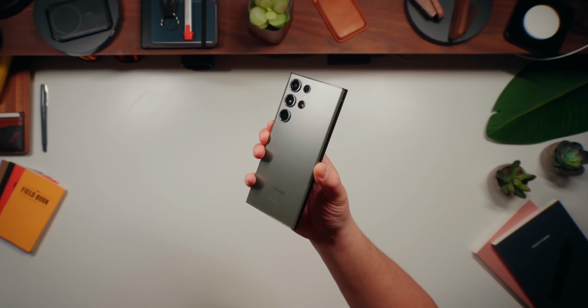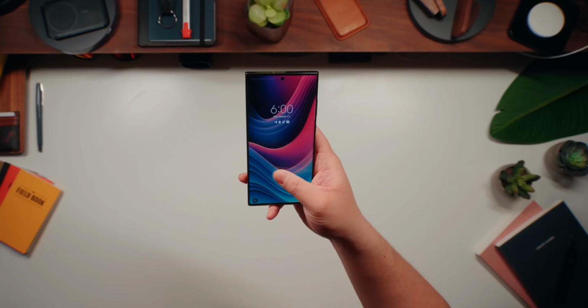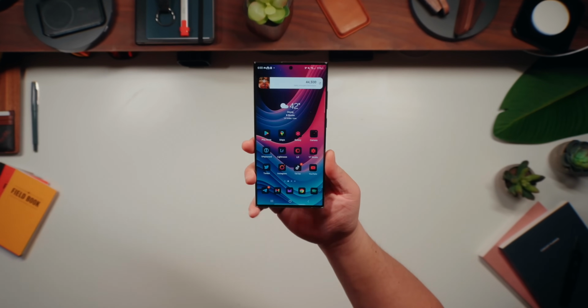But I will say having a faster 45-watt charging really adds up, especially if you're always on the go and you don't really have much time to charge in between commutes or your meetings. That 45-watt charging versus the 25 or 27-watt on the 15 Pro Max makes a pretty big difference.